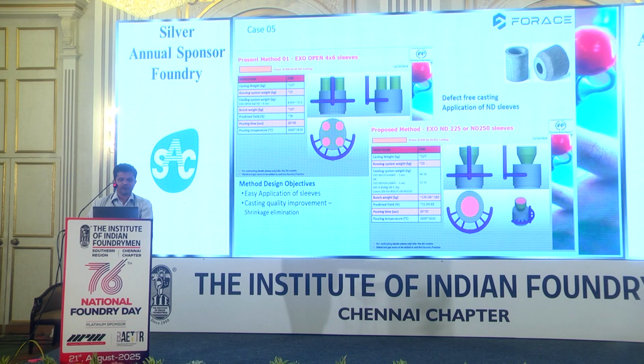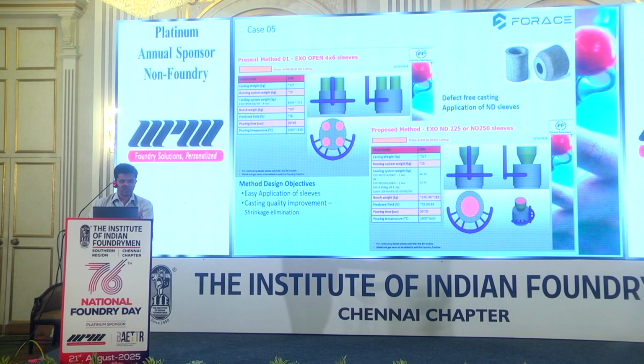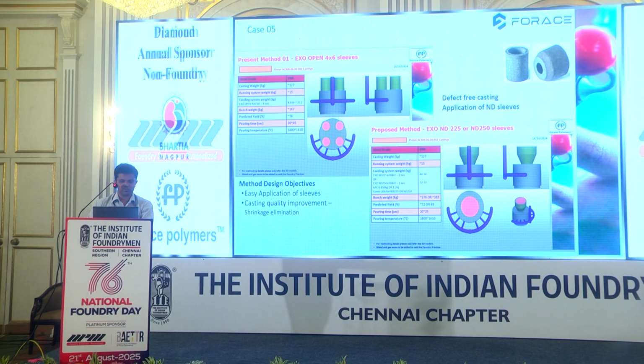So this is a typical application of the neck down sleeves. Previously the customer was using 4 open sleeves on the casting and a pad below the sleeves. So what we have done is closed the center bore and given only 1 ND sleeve.